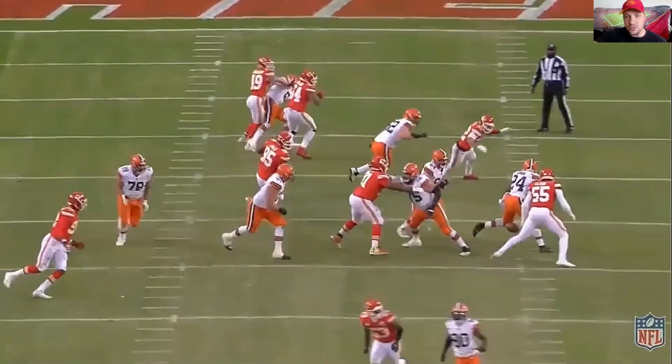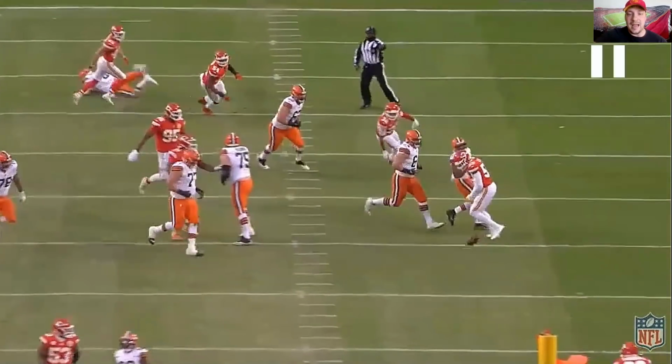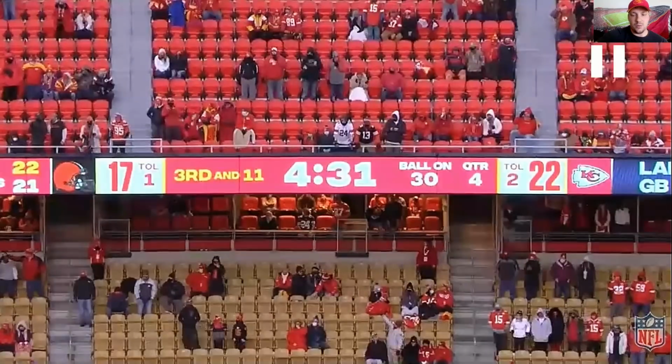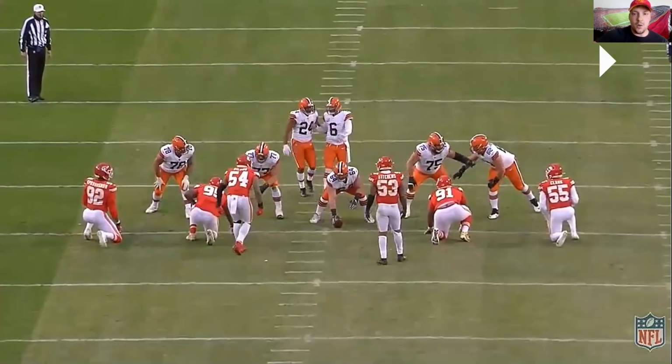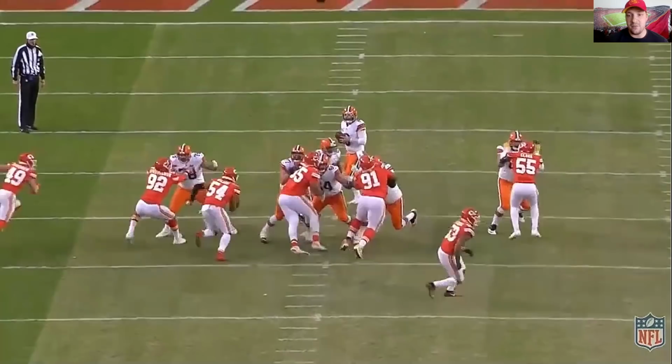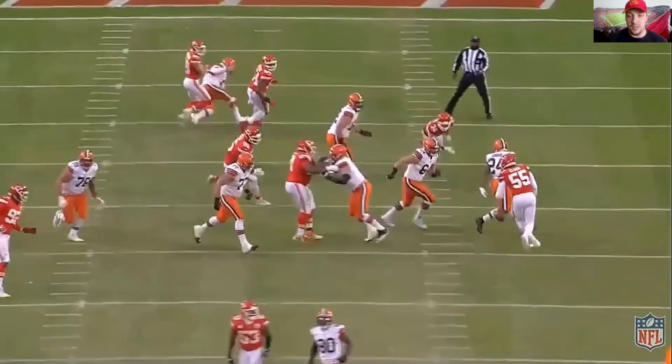They did a great job not only identifying within the play itself, which happens in a matter of seconds, but going through the reads, the progressions, and finding where Baker was going with the football there. It's a great job by Frank Clark being smart and knowing where it's going. And I really liked to see that in the final drive, because you need to have him in this drive to win the game. And they knew it.